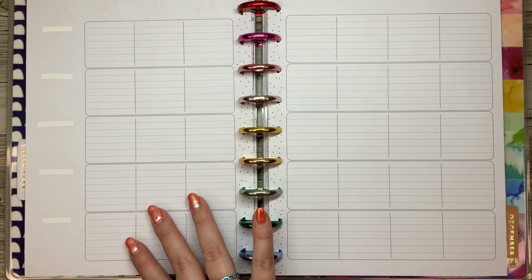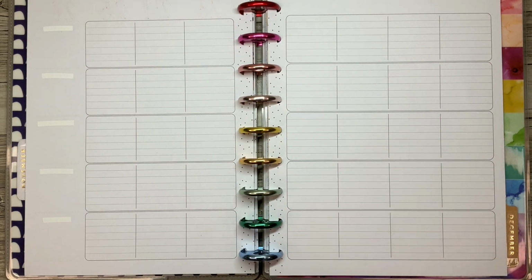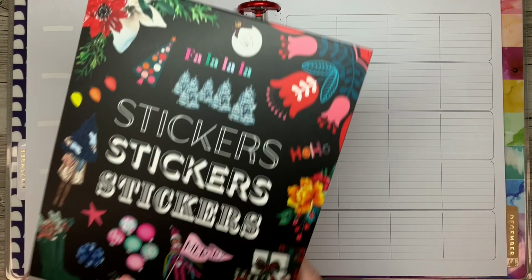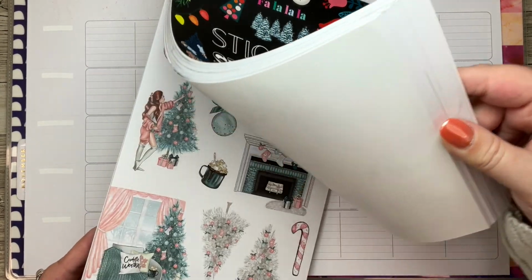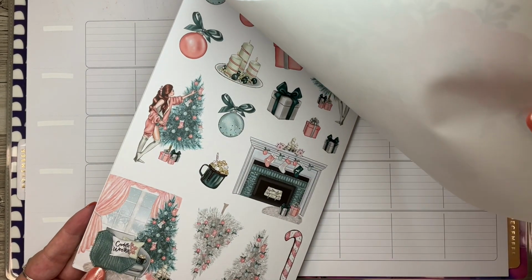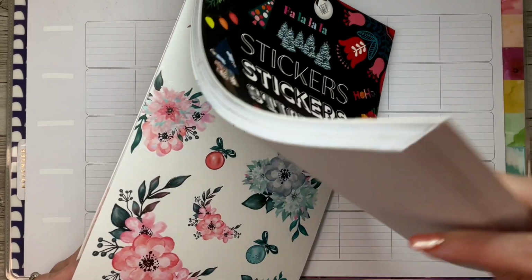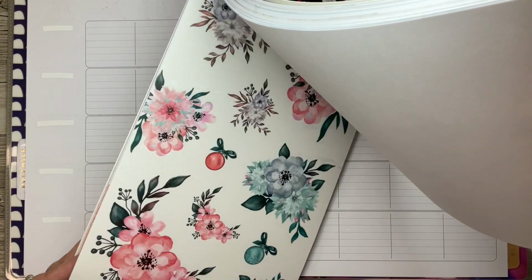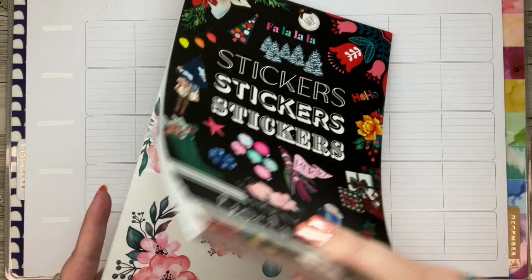Thanksgiving is over, so it's time to move into Christmas spreads, in my personal opinion. Mostly because I have like 1,000 Christmas stickers at this point, and I need to use them. So I have Holly Jolly from Live Love Posh, and I'm going to use these. I think they're pretty and Christmassy, but not red and green Christmassy. So I feel like it'll be fun and nice and pretty and soft.